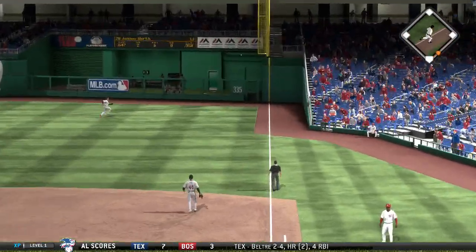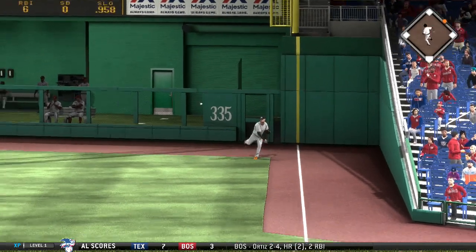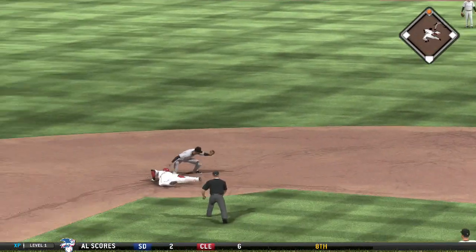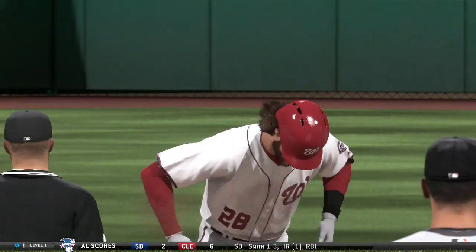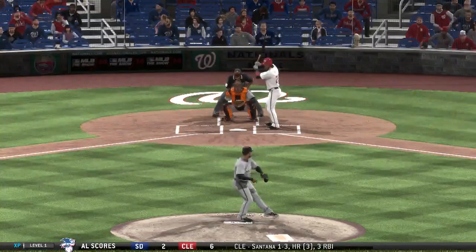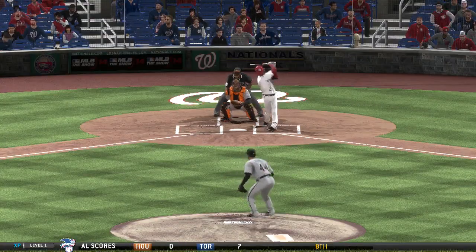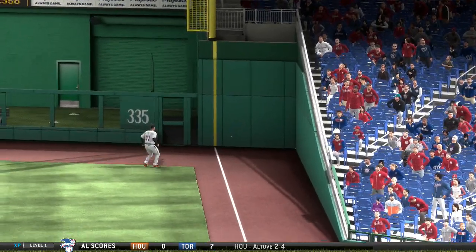And opposite field as he lines this down the line in right. And that gets down and ought to be good for extra bases. And he's able to hustle his way up to second as he'll reach here with a 2-base hit. Pretty fortunate he was able to keep this ball fair. This is pretty close down the line. You see it winding up, one hopping the wall down there. That allows him to cruise into second with 2 bases.